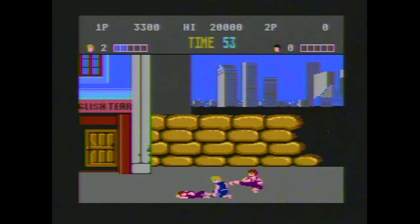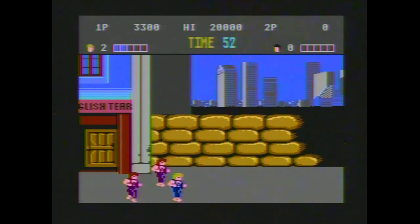Speaking of wired, who designed the controls for this game? It's unplayable. If you push up and forward, he elbows behind him. If you push down and forward, he does a headbutt. And if you just stand still, you punch. But that does little good because the enemies just come jumping at you and kill you. It's a completely unplayable game. Obviously, it looks terrible and sounds even worse.